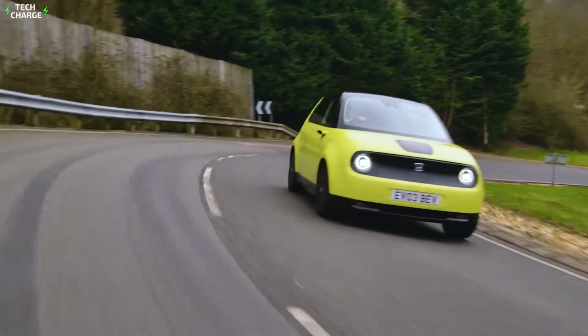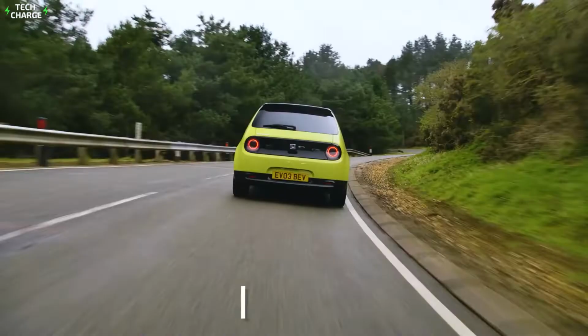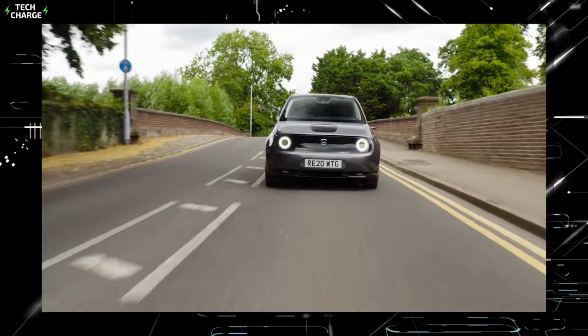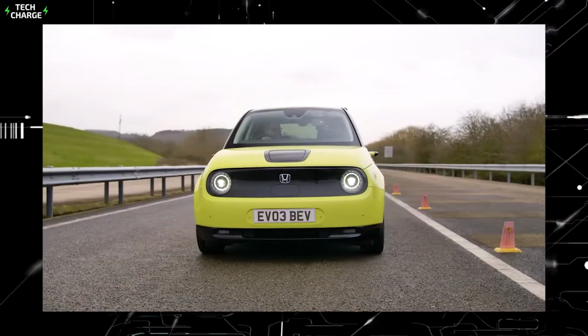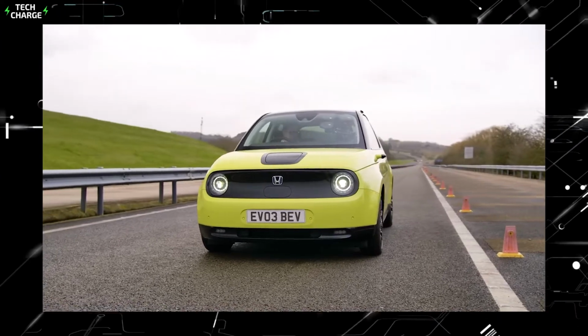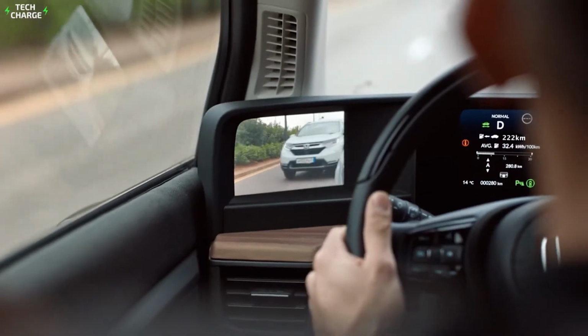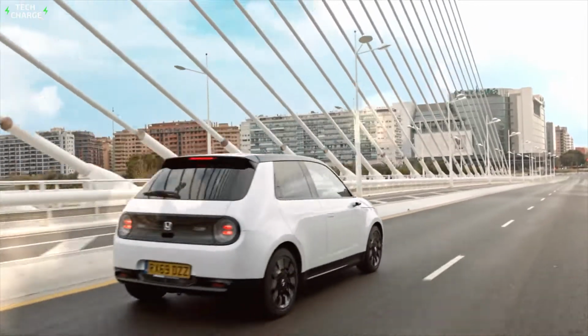With a rear-mounted motor, you get a more efficient car that is supposed to give you more range for its battery capacity of 35.5 kilowatt-hours. However, on the road, you can barely get over 100 miles of range out of this vehicle. That aside, the Honda E is very, very easy to operate and offers a relatively chill driving experience. It's very responsive, relaxing, and offers a smooth drive, imperative to a city car.